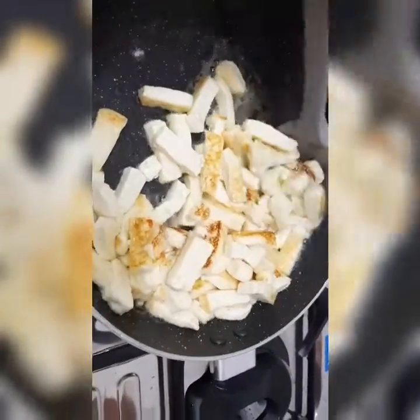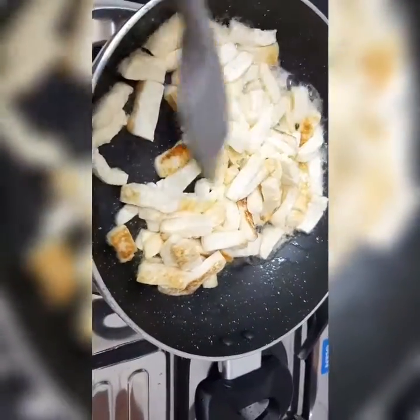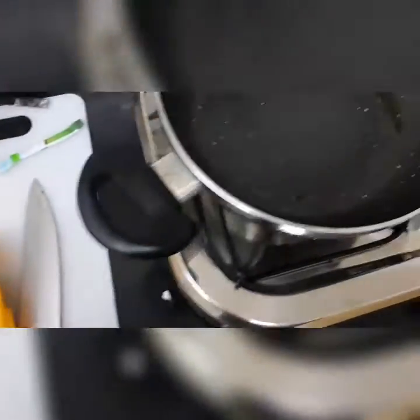At this point, you can definitely turn the gas off, or you can simply transfer all the paneer into another plate, which is what I'm going to do. Alright, now that we have all our paneer out, we'll move on to the next stage.